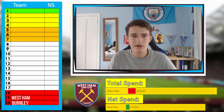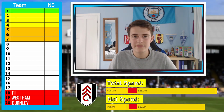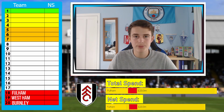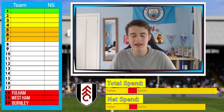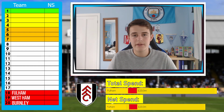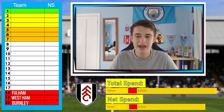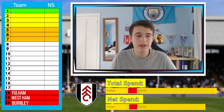Moving on to 18th, I have Fulham with a net spend of 23 million. Once again, they've actually invested quite a lot in terms of players. This time, nowhere near the same amount spent. Obviously, they spent 100 million last time they came to the Premier League. Relegated straight away. This time, a net spend of 23 million. But once again, they failed to invest in the right areas. Yes, they've sort of rehauled a squad, but none of it is Premier League experience.